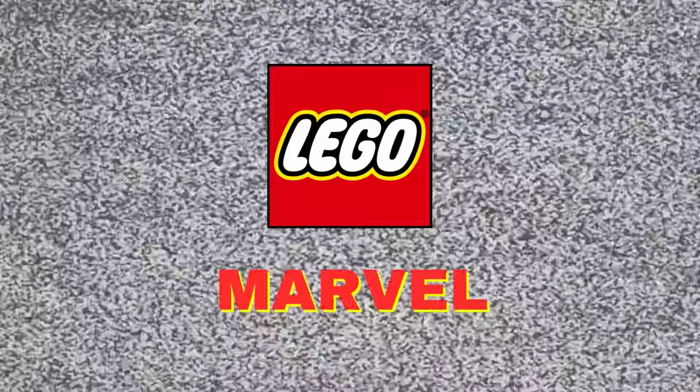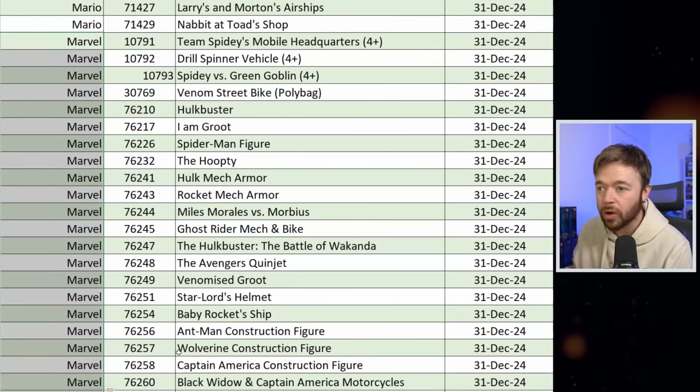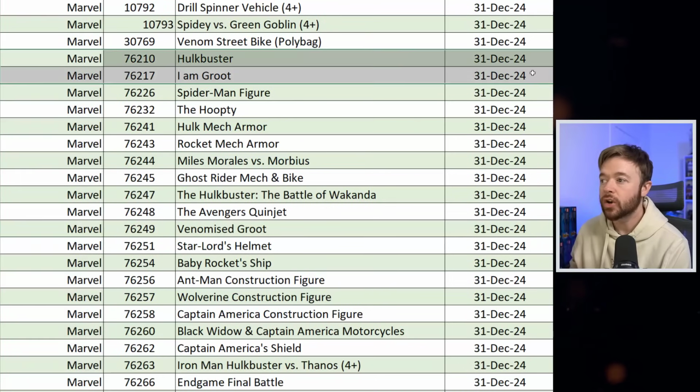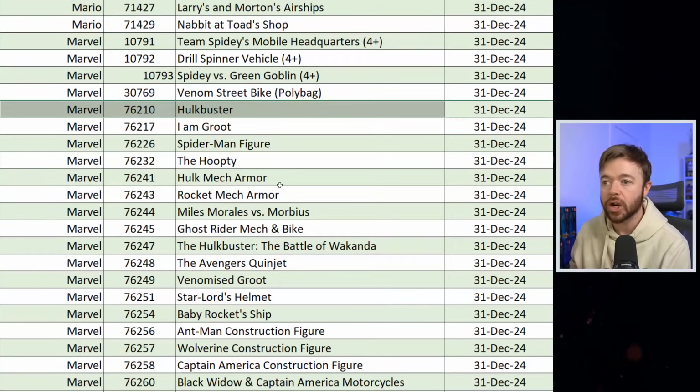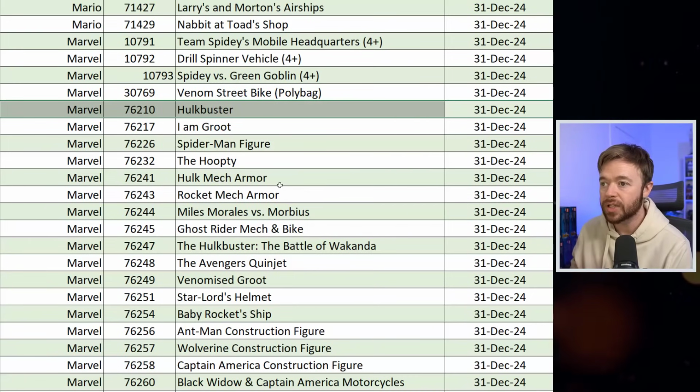Now we have Marvel here with 25 different sets, and once again, it's a lot. I'm not going to read them all. We're going to go through this pretty quickly, but we have a handful of different sets going on here. The Hulkbuster is retiring this year. You could have got a great price on that last year. This set is frequently, very, very heavily discounted.